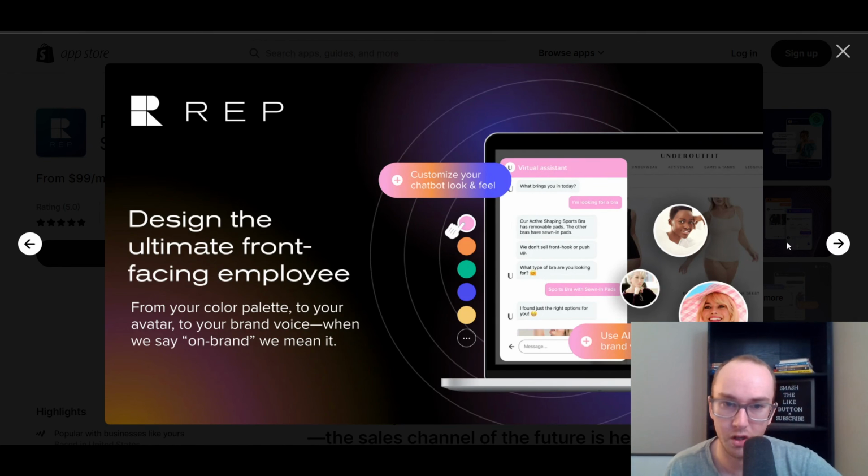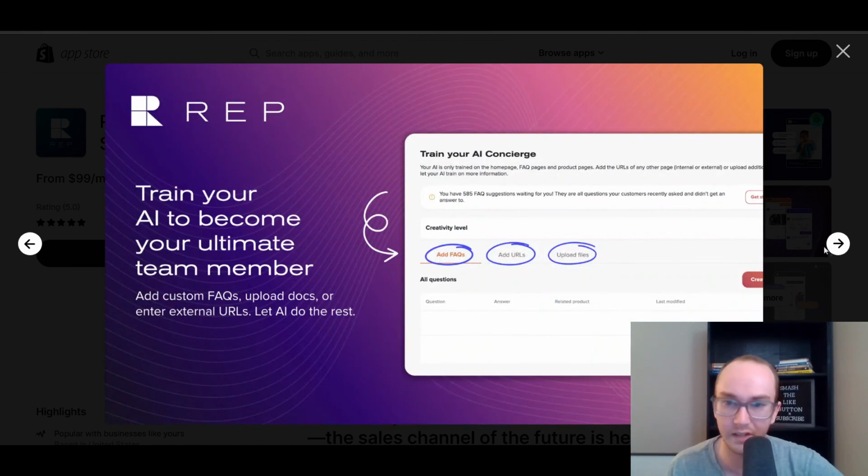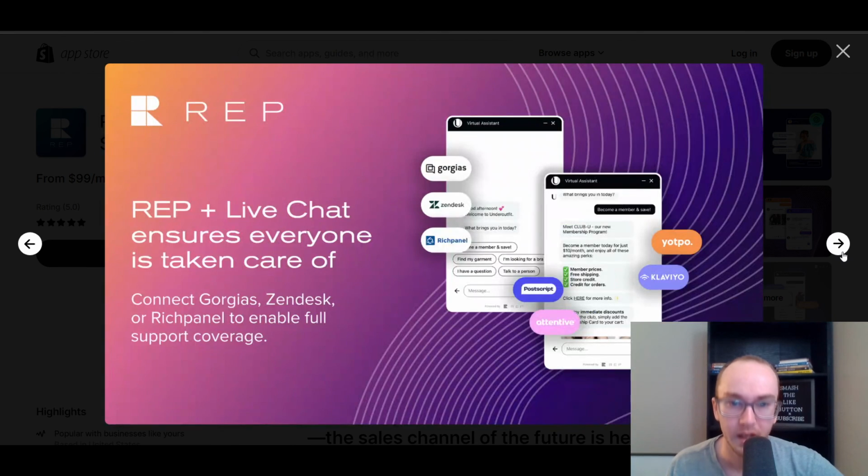So they do have customizations and things to add to make things a bit more trained. As you can see here, you can add FAQs, files, URLs, lots of things that the AI can then pull that data from, to provide the AI with data sources to then create prompts like, hey, maybe sign up for this or that, and things like that can increase conversions as well.